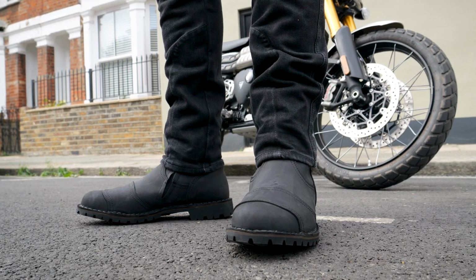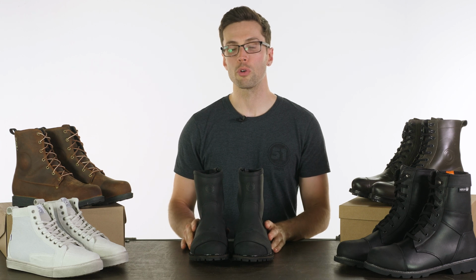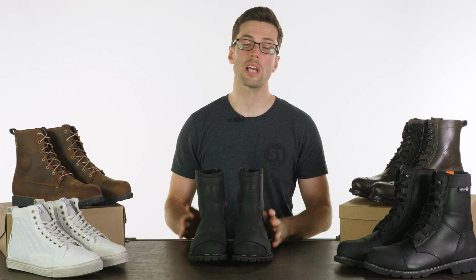They're a really comfortable, casual looking pair of boots. They definitely look different to the rest of the boots you can see here, and they still have all of the protection that you need.